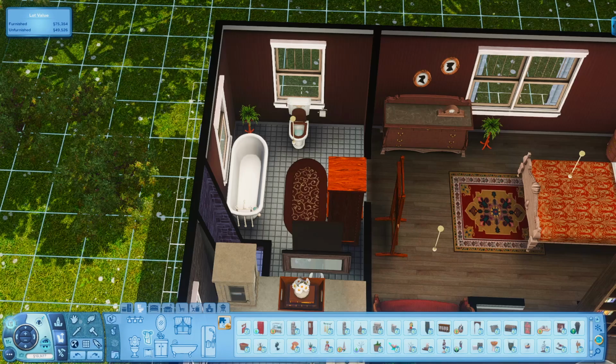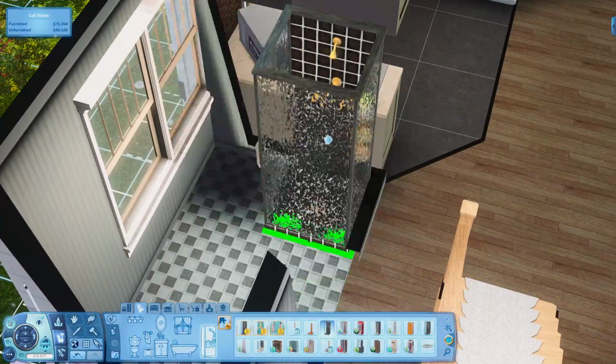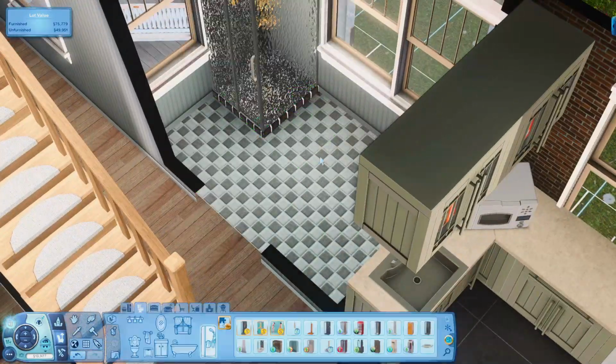So hopefully y'all like it too. But now we move over to this other bathroom. So for this bathroom, I kind of used some of the same items from the one in the bedroom.